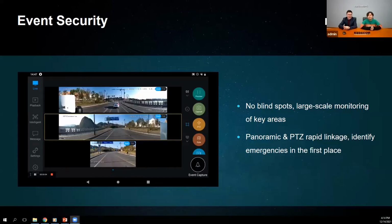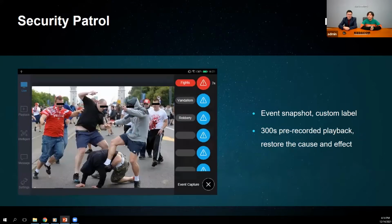Okay, the operation is quite simple and fast. Sure, it does. It can help our police officers clearly and quickly understand the whole situation with details in their car. Yeah. Okay. And secondly, it can also be used in security patrols.